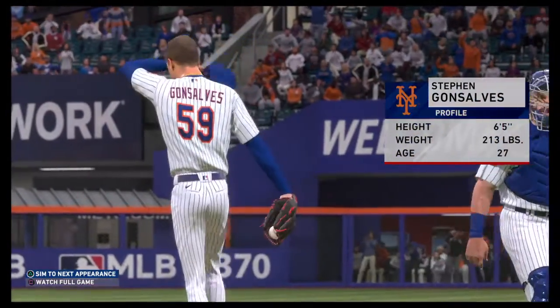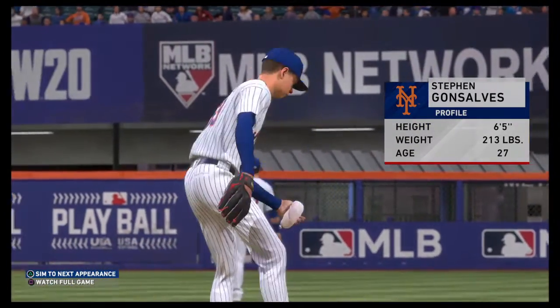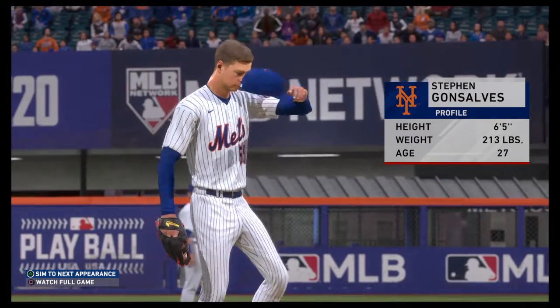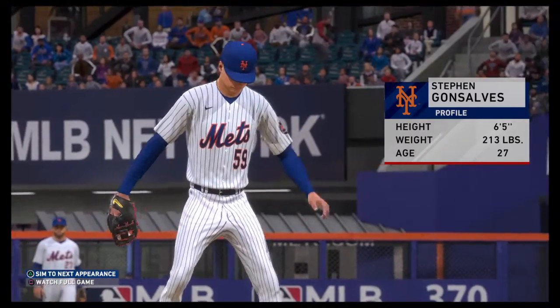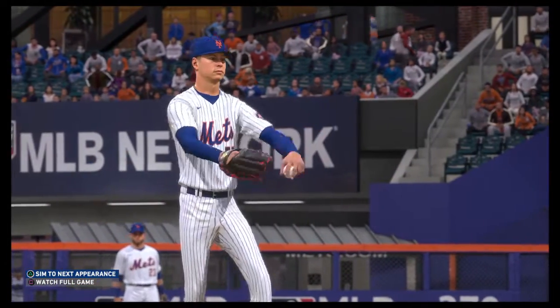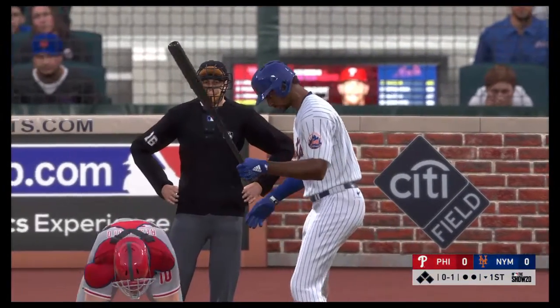Steven Gonsalves will be on the mound for the series opener. What do we need to know here, Danny? Hey, we're looking at a guy that knows how to pitch. Last year, his ERA was just under 3.5 for the season, and I would imagine going into the offseason, he's looking to better that, and hopefully he gets off to a good start. And we'll see if that starts in this one today.